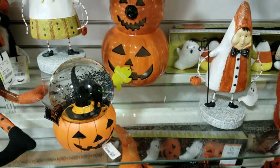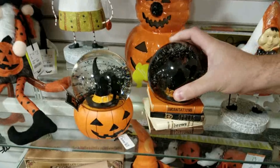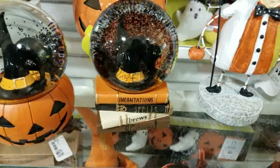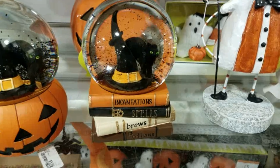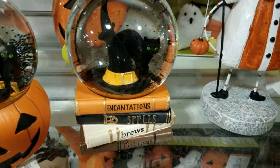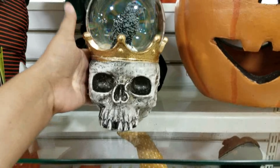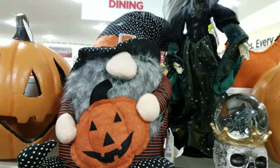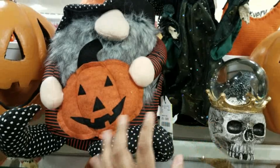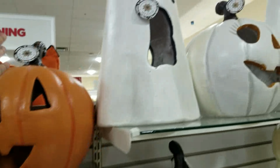Okay, what kind of music does that play? Oh, it's got a motor in it. Oh no, it doesn't. Another snow globe has a skull and the raven. Oh, look at this guy. He's a big gnomey guy, Halloween gnome. He is going to be $25. More pumpkins. Handmade in Mexico.